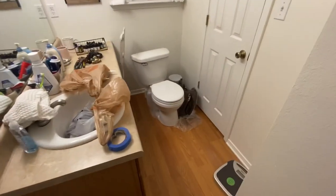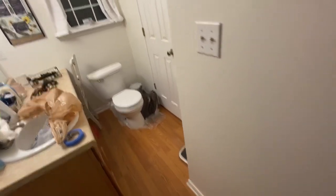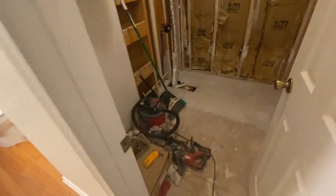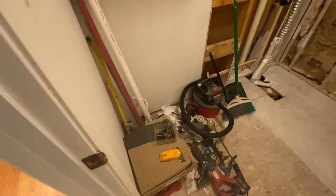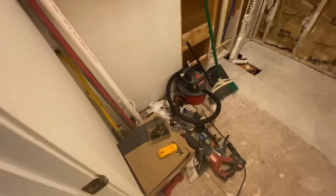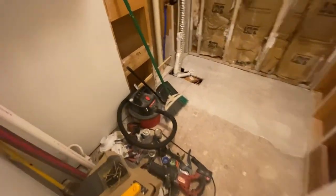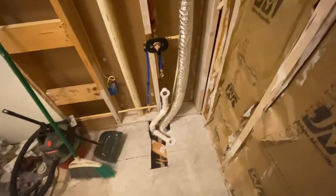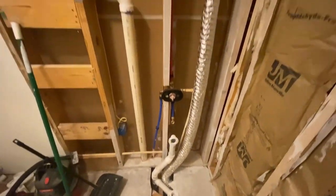Y'all, I am sick and tired of moving that toilet. I keep just pushing it from room to room out of my way. It's supposed to live under my pile of tools here. I got to replace the closet flange on it. When I pulled it up, I broke it trying to take the bolts out. They were so rusted. We got all the piping fixed tonight.